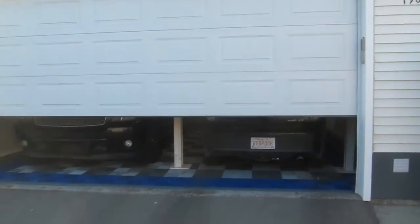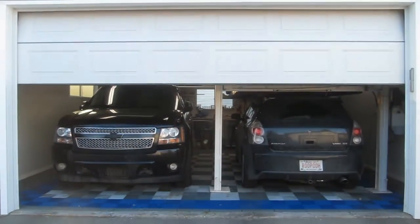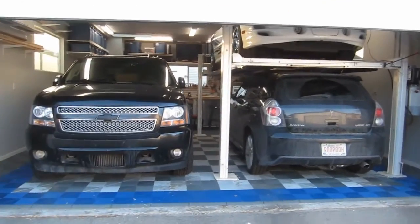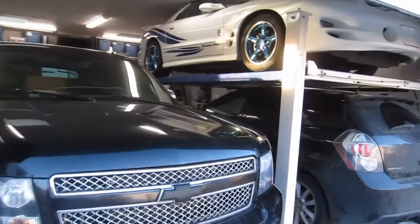So the first thing you'll note, of course, I do have all 3 vehicles in there. This was a goal of mine at the beginning of the project, to fit all 3 in, and they fit in quite comfortably. You do notice the garage door doesn't go up all the way. It's quite intentional.